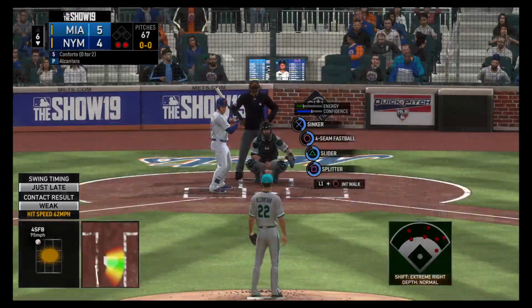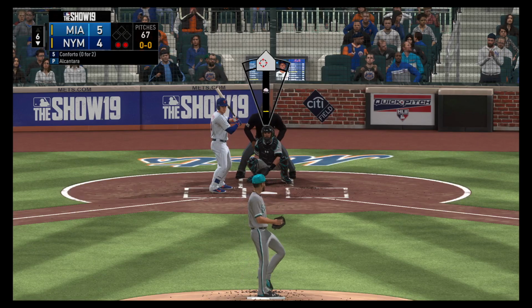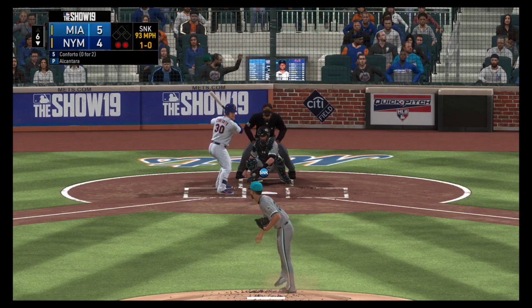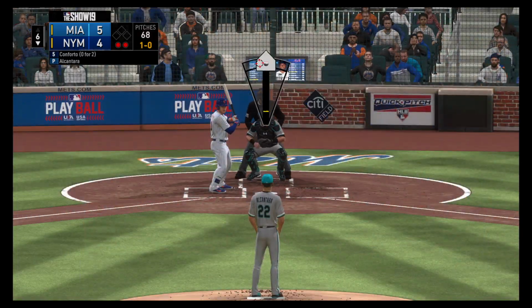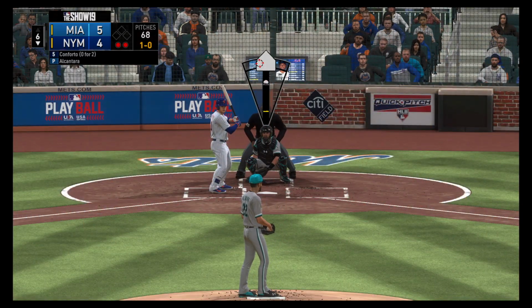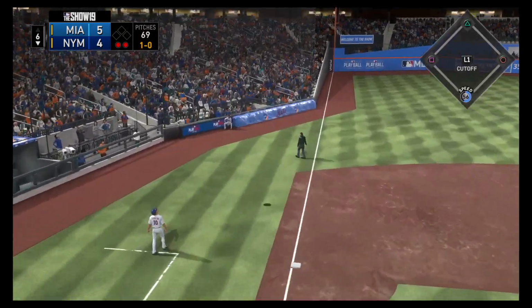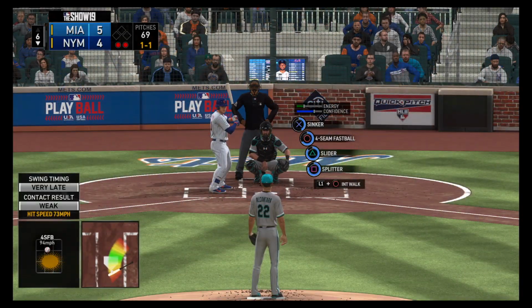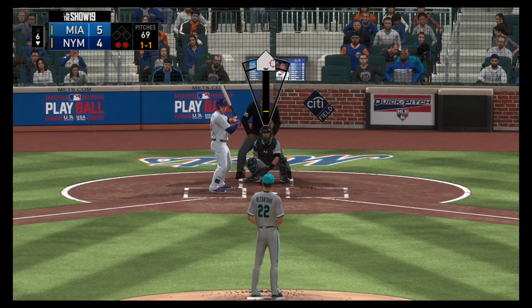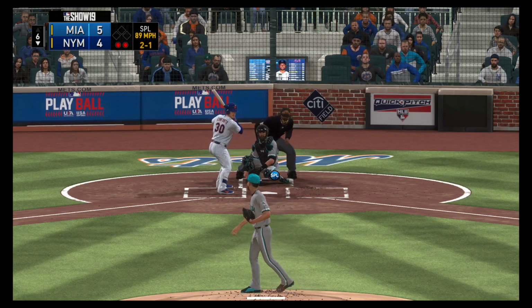Up next for the Mets, the right fielder, Michael Conforto. No hits to this point. First pitch is a sinker, too low. 1-0. 2 out, nobody on. Lifted down the line in left, and that will end up a foul ball. Two and one.